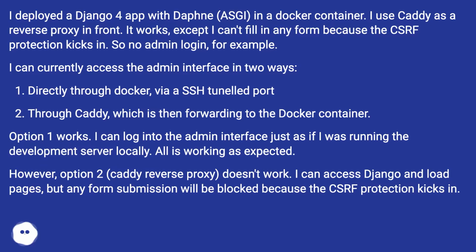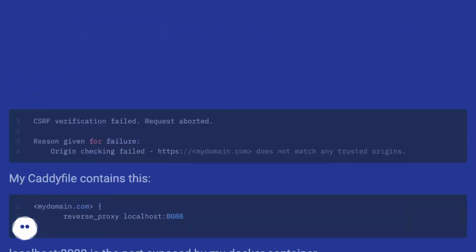I can currently access the admin interface in two ways. Directly through Docker, via an SSH tunneled port, or through Caddy, which is then forwarding to the Docker container. Option 1 works. I can log into the admin interface just as if I was running the development server locally. All is working as expected. However, option 2, Caddy reverse proxy, doesn't work. I can access Django and load pages, but any form submission will be blocked because the CSRF protection kicks in.